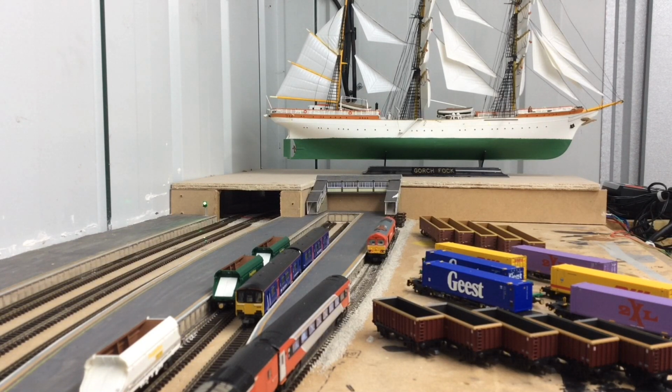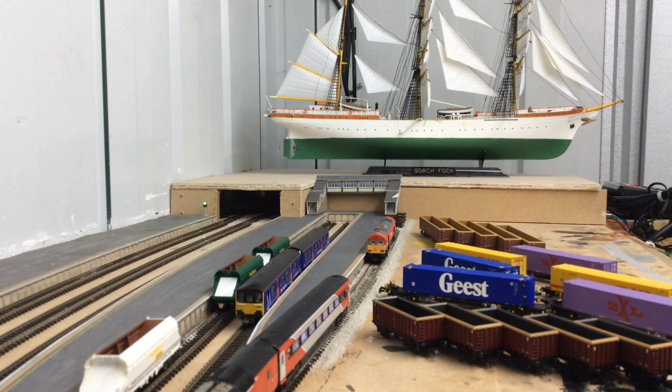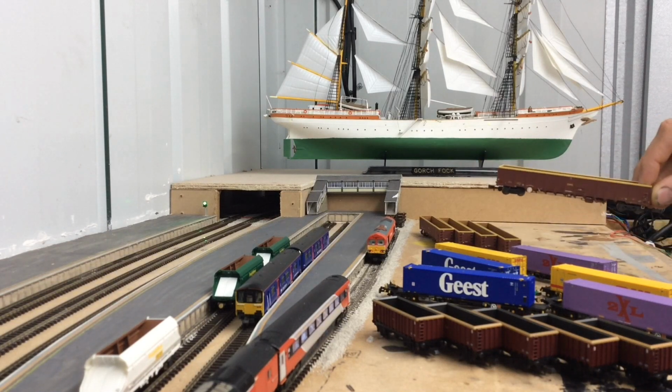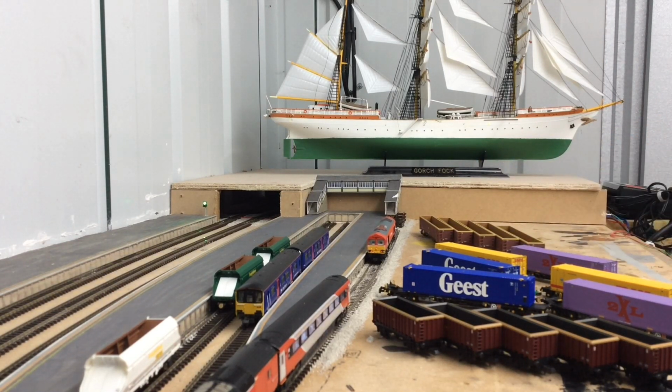So they might just be sitting around for a bit, but they also had containers which I don't have, such as the Geist one. The last thing I bought in terms of rolling stock is 5 more MBA wagons by Graham Farish, so that takes my total rake up to 17. The only problem I do have with these is uncoupling, so I'll have to look at trying something to keep them coupled, and then I'll have a full rake of 17 going around.